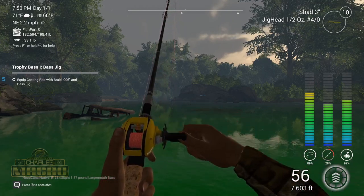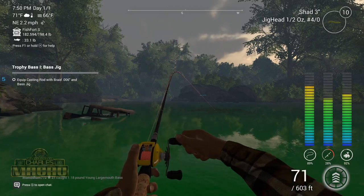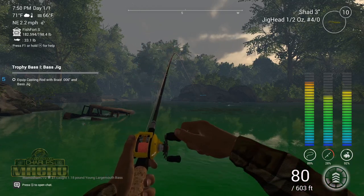Oh, we got a hit. All right, let's go on and reel this thing in quick, oh, hold on. It's going the wrong way. It's going the wrong way. What in the world?